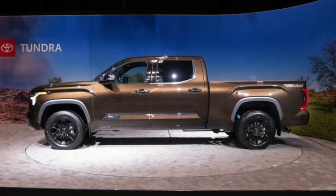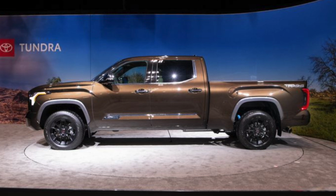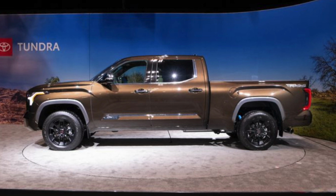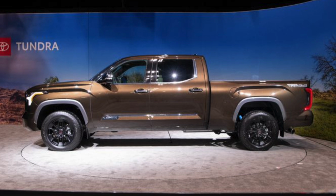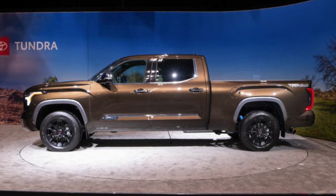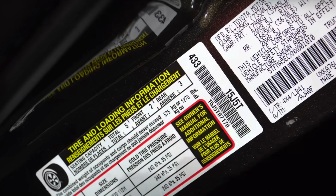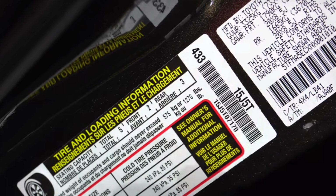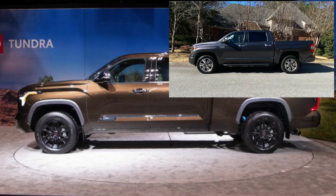The fourth reason that the payload is compromised has to do with accessories. Now, this truck that you're seeing right here is a 1794, and it was part of the introduction to the media that was done a few months ago by Toyota. When TFL covered this truck, they noted that the payload sticker showed 1,270 pounds. Now, that's only 85 pounds over my second generation four-wheel drive Platinum.